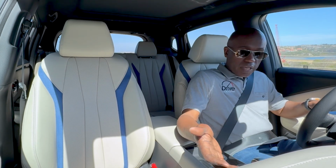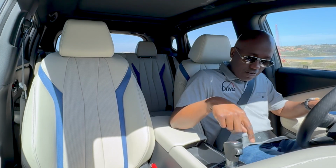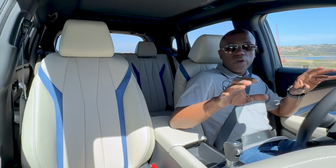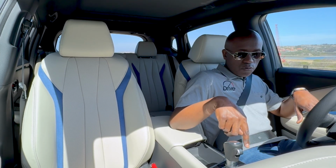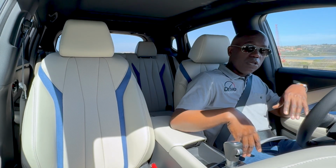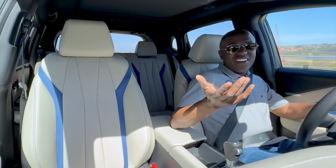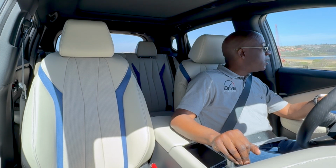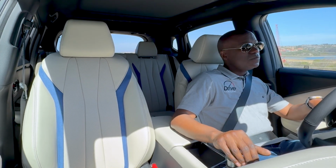So there is a mechanical shifter here. I'm going to pull back from P into D to drive. I'm also going to hit the brake hold button to engage that. And off we go. Now, one other little pro tip that you may not know is you actually don't have to manually disengage the electronic parking brake. As long as you have your seatbelt on and everything is set to go, you can just give it a slight tap of the gas, and it automatically disengages the parking brake, and you can just go on your way. So that's a nice little touch there.